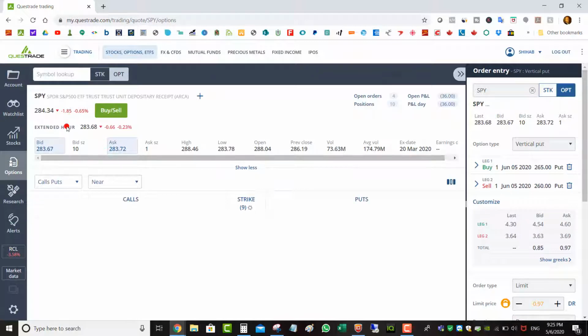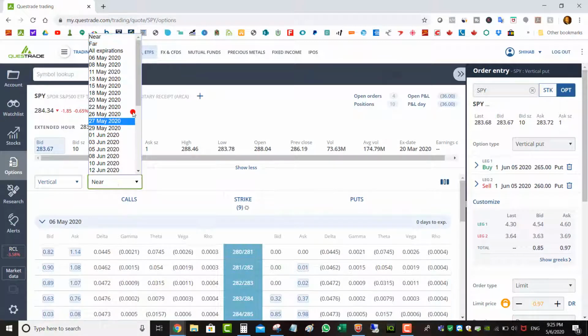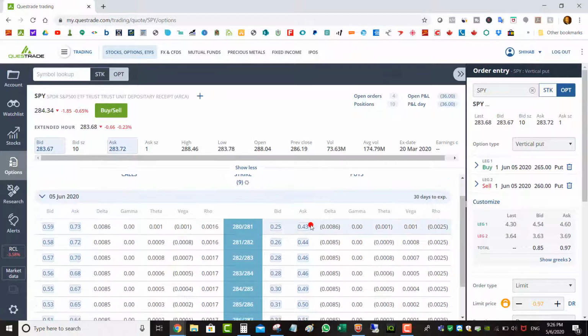So I basically look up the SPY. I make sure I choose vertical. I go 30 days out, so I go to June. So we are June 6th today, so I went to June 5th. And then I just simply click anywhere here. It'll update the order entry window automatically.